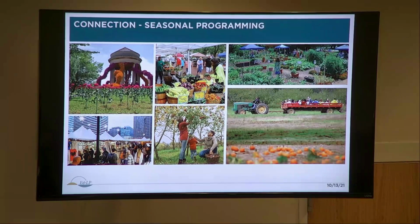There's opportunity for farmers markets, art shows, tractor rides, community gardens. Some of these didn't get a lot of feedback in the survey, but they're options. And the site's large enough and has enough flexibility that you could always look at it if the appetite for certain things grows or decreases over time with your community.